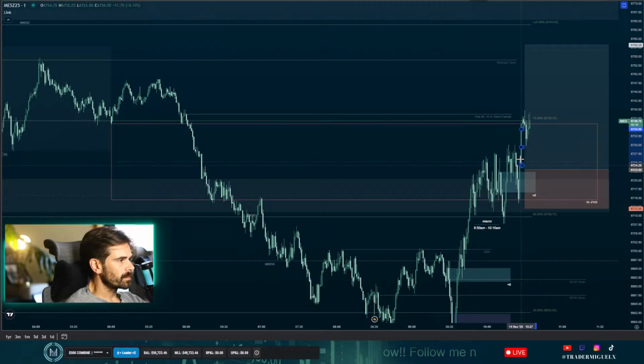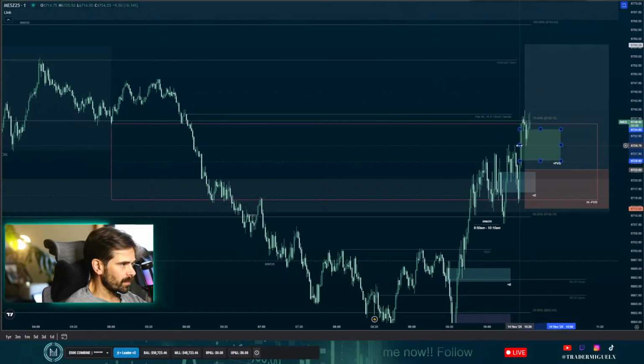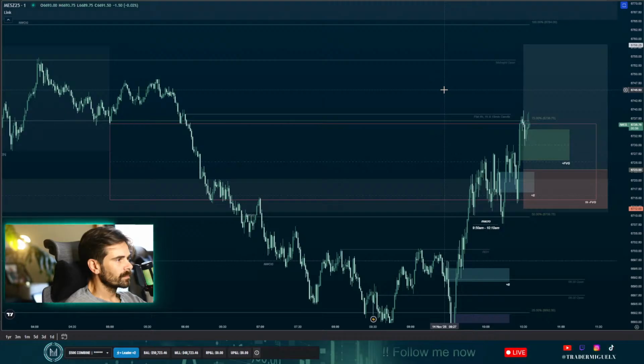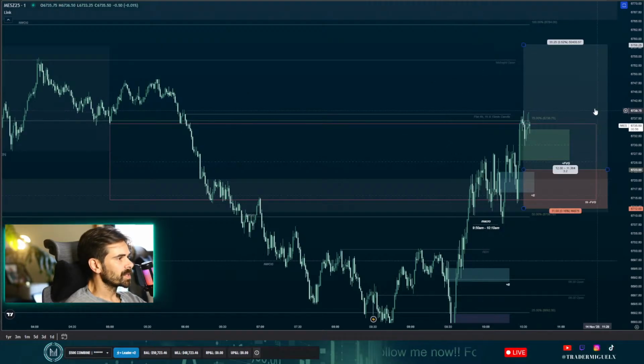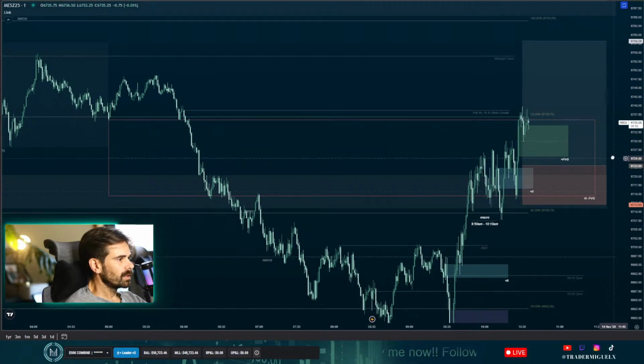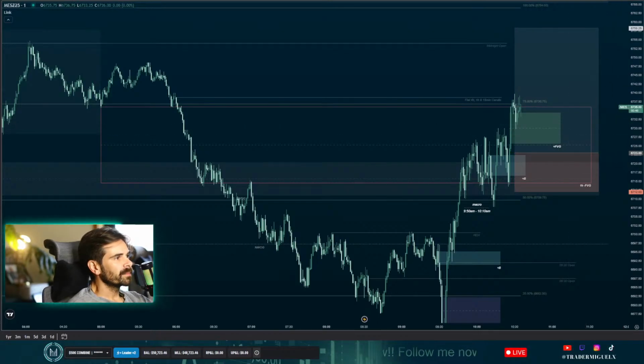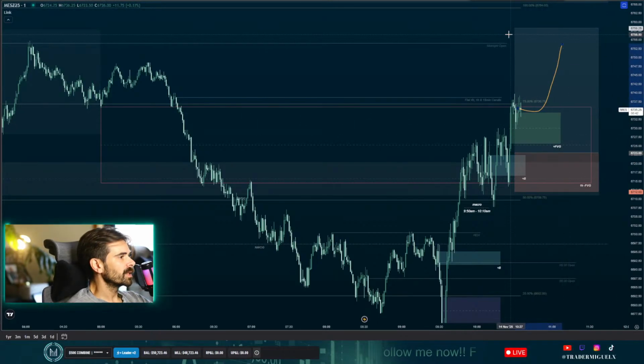So price came once again for the midpoint of this bullish fair value gap here. I kind of respected it. So this is the last portion of the 1 hour bearish fair value gap here. But yeah, I'm expecting it to at least until midnight open. And since London highs are just some handles away from it, I expect it to go for London highs as well.